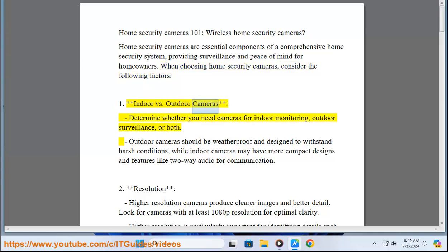1. Indoor versus outdoor cameras. Determine whether you need cameras for indoor monitoring, outdoor surveillance, or both. Outdoor cameras should be weatherproof and designed to withstand harsh conditions, while indoor cameras may have more compact designs and features like two-way audio for communication.